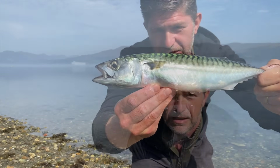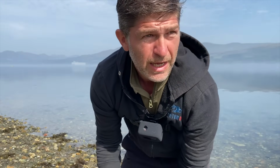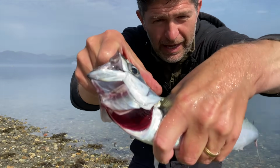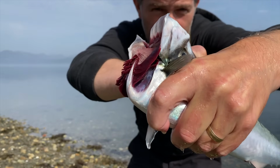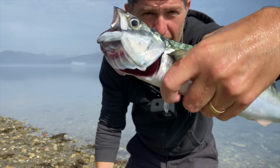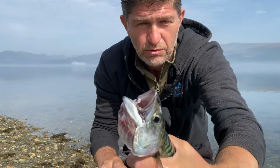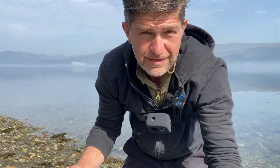Absolutely beautiful fish. Now guys, I am going to show you how to dispatch this fish quickly, and it's the most effective way to dispatch a mackerel. If you're a bit squeamish, then look away now. Put your finger in its mouth, okay, and snap the head all the way back, and that's the fish totally dead. Yeah, no shivering, no quivering, the fish is dead.